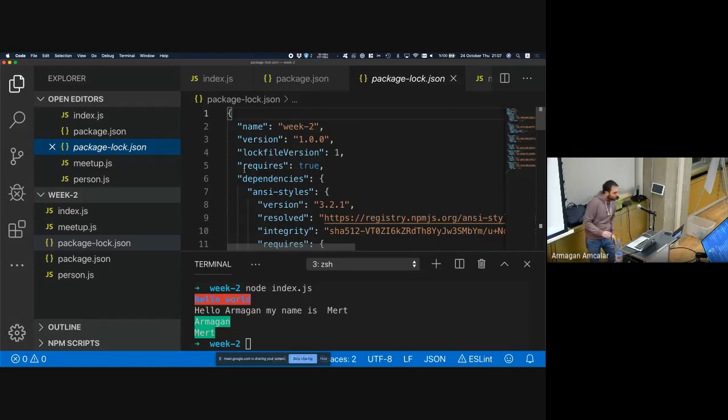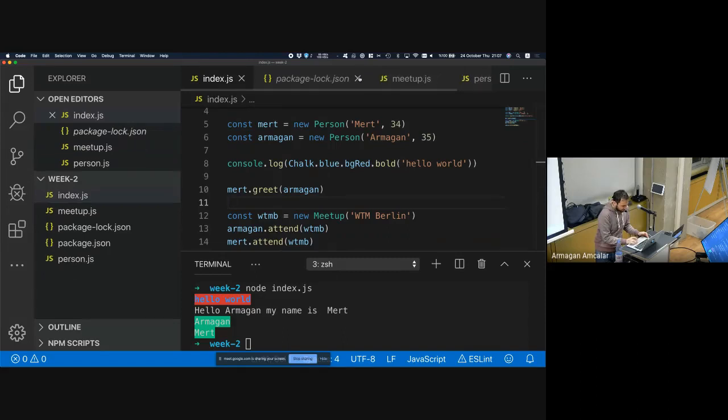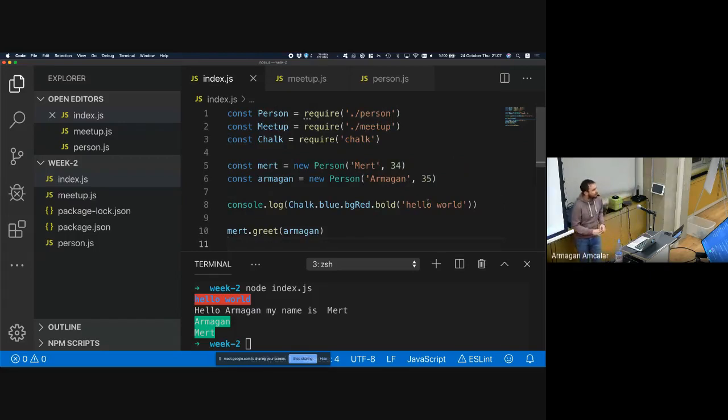OK, in our code, in our index.js, if you remember, let me just close these. Every time I type node index.js, what happens? The Node.js runtime starts, reads the file, takes it into memory, and then goes line by line, just like we did with debuggers. Please don't forget about debugging. Tomorrow, take a note for yourself: I'm going to research debugging. Debugging is important.